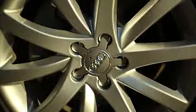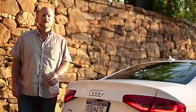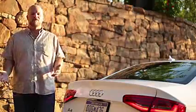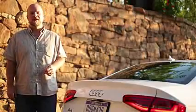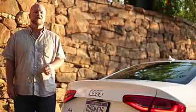So what's the bottom line with the 2013 Audi A4? Well, it's not always the first choice when you're shopping for a German premium sporty sedan, but it's always improving, and it's always finding new buyers who are interested in something a little different.